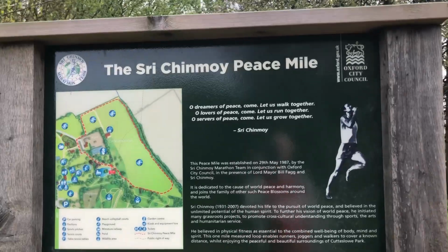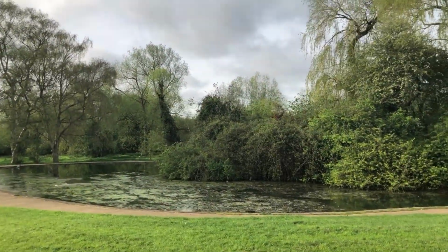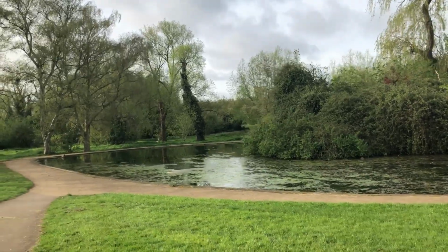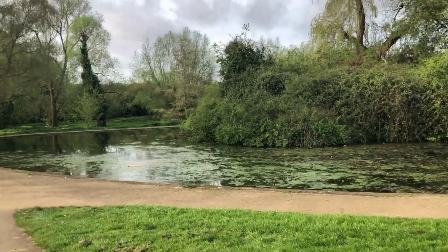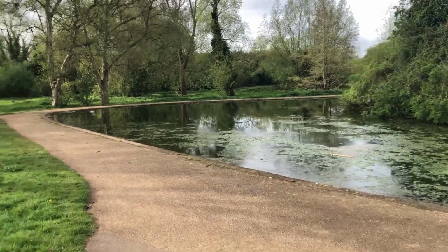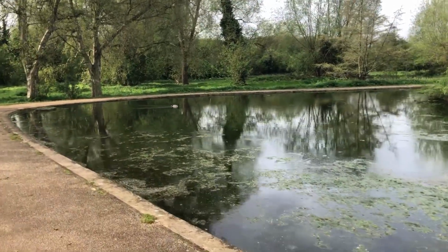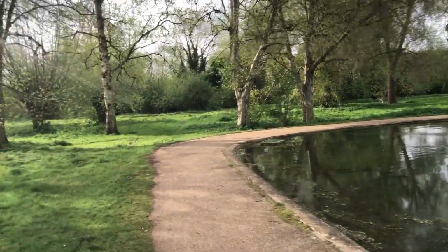There we go, the Peace Mile. So we've got University Parks, we've got Horspath, and we've got Harcourt Hill. So Harcourt Hill was the next one to start, and then Horspath sadly tried to start so many times, and then the lockdown hit just as it was due to start, so it was a quite delayed, frustrating start for Horspath, and it pretty much ended up starting just before University Parks. All of them are really nice events.